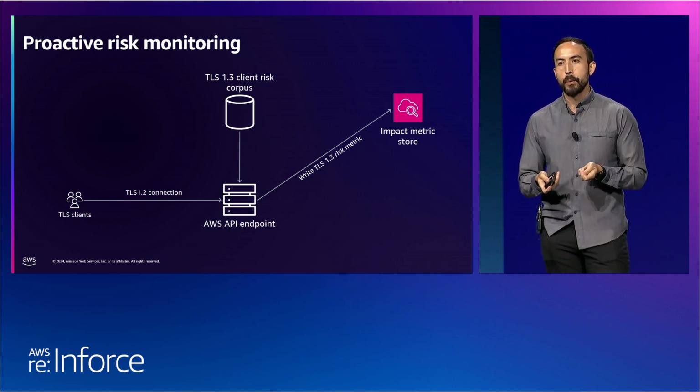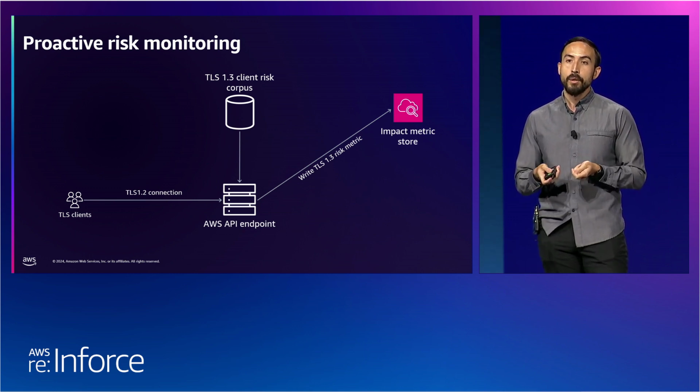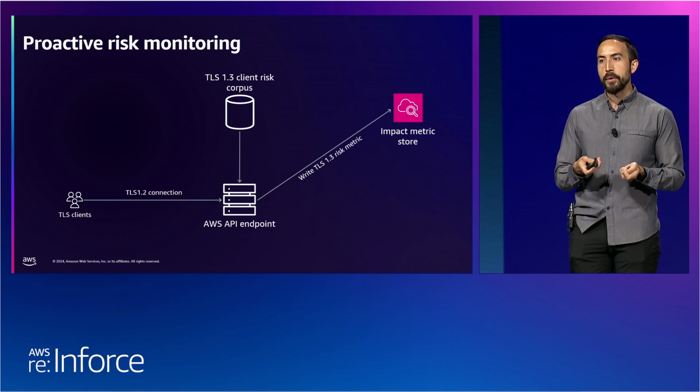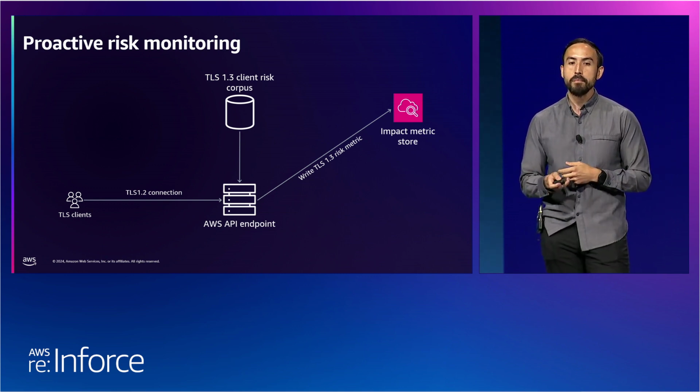And this approach actually works because the impact signature is often in the client hello message, which is roughly the same between TLS 1.2 and 1.3 because clients effectively send the same message.